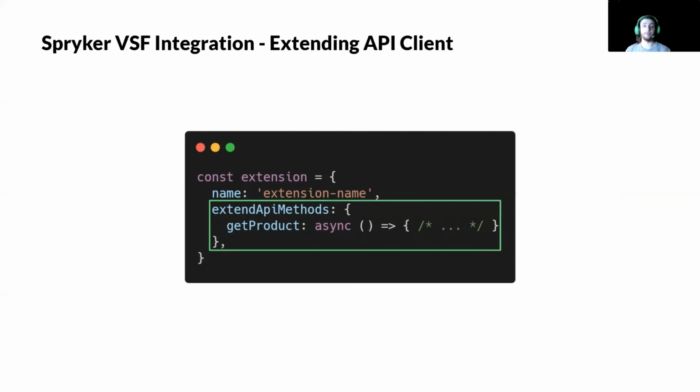And here we have a similar extension mechanism inside of the extension definition. We specify an object that extends the API client methods by specifying additional API functions that later will be made available on the API client within your application, like they were coming from a single package. So you can put here as many new API functions as you want to, and they will be exposed to your Vue Storefront application. This is an important extension point, and we use this a lot within our Vue Storefront integration.